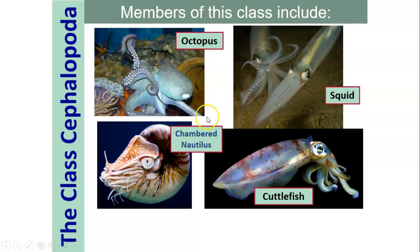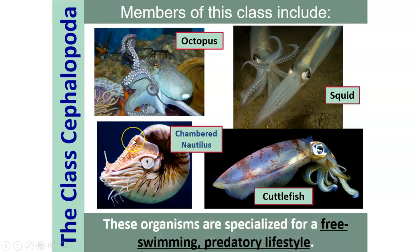Most of these you're somewhat familiar with. The chambered nautilus might be something that's a little bit different for you, but we'll talk about that guy. So all of these organisms are specialized for a free swimming and predatory lifestyle. So they're very, very fast and they're very, very intelligent. And so as we start to talk about them, you'll see the differences that they have with the other two classes that we talked about, the bivalves and the gastropods. These guys are different because of their adaptations to be fast, free-swimming predators.